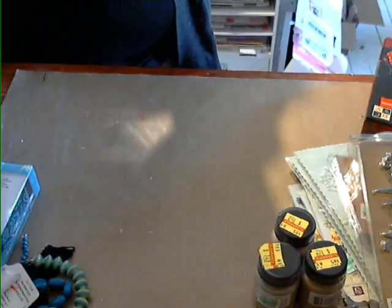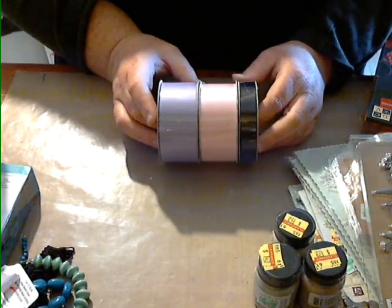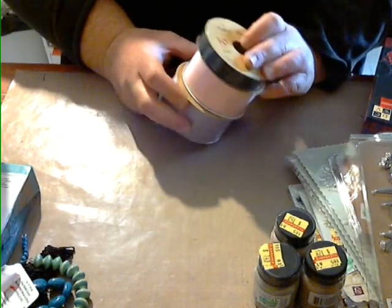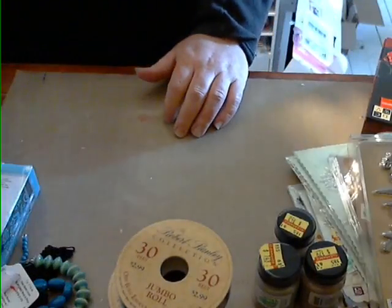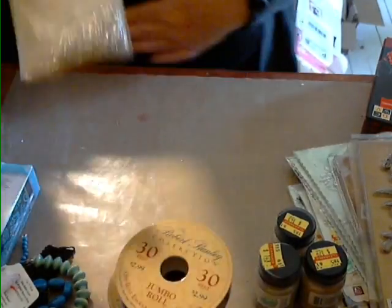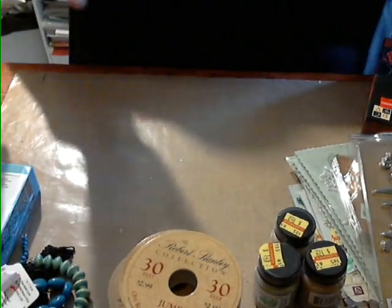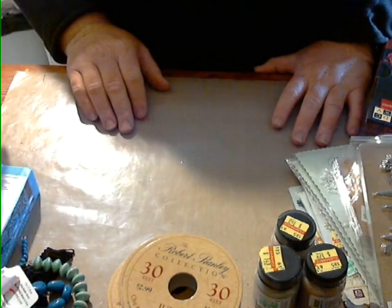And then the ribbon was on sale, so I just picked up some ribbons, a purple, a pink, and I needed another black because I've used so much black on my nephew's graduation invitations that I'm almost out, so I needed to get some more. And then I just got some more jump rings because I was almost out of those as well. So I think I did really good today. I am impressed with the deals I got.